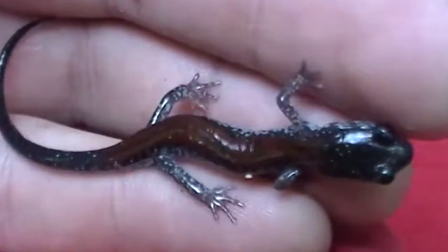Anyway, it's got the red stripe on the back and everything. I'm going to get him in slightly better lighting so you can see it.